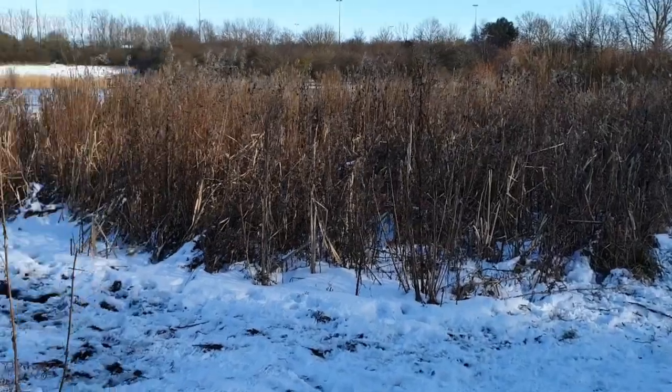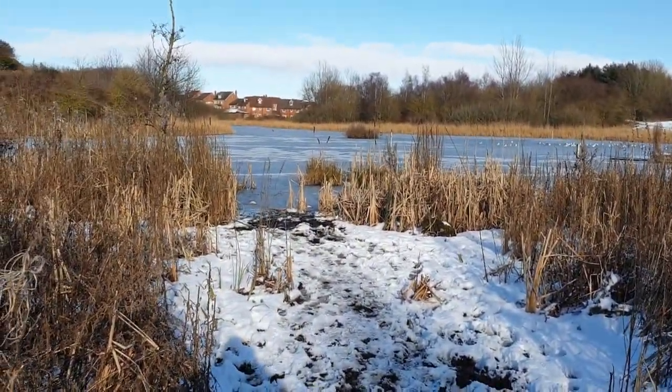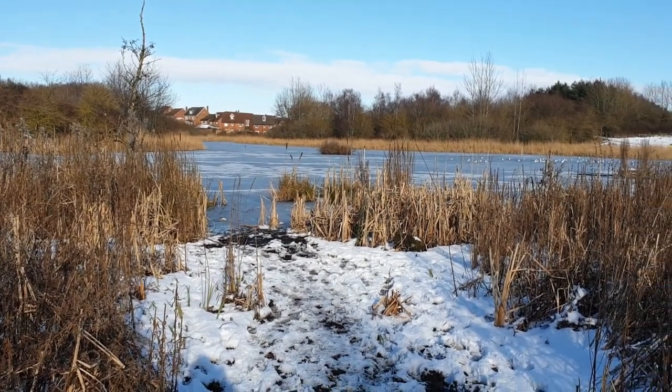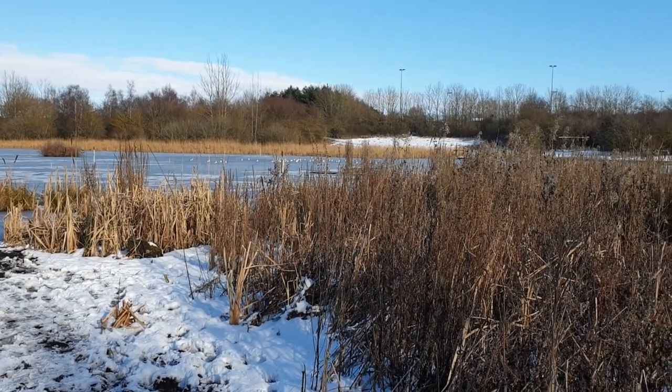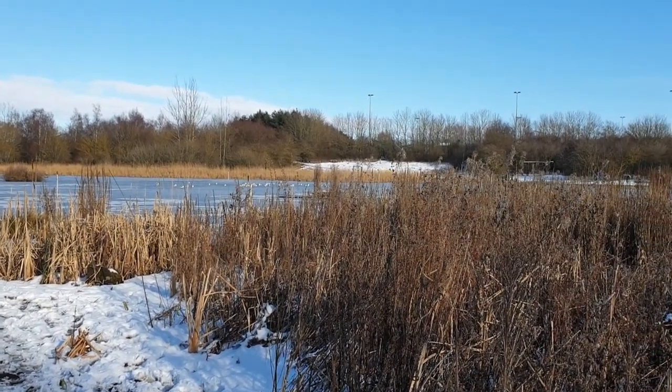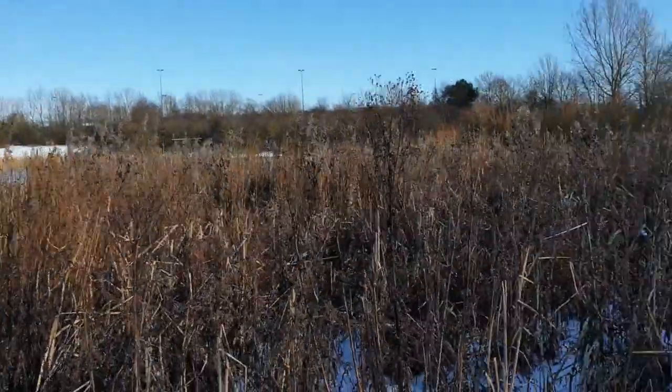Oh yes, the lake is well and truly frozen over. What have we got on it? Black-headed gulls mainly. Nothing fabulously interesting.